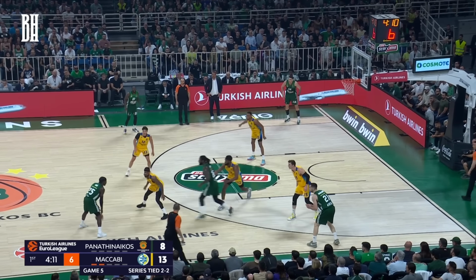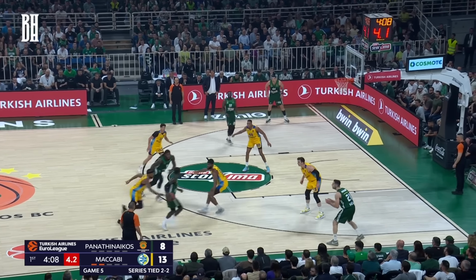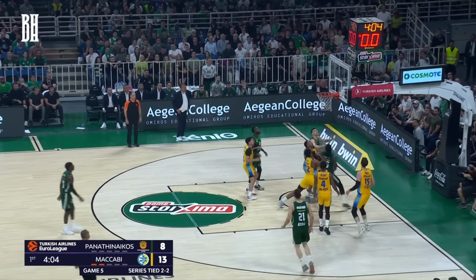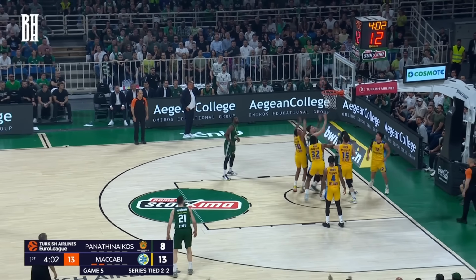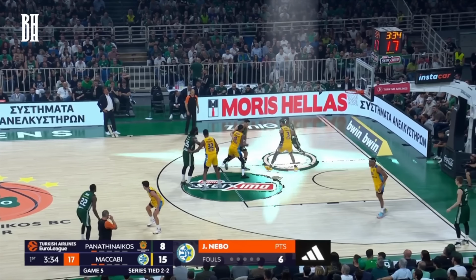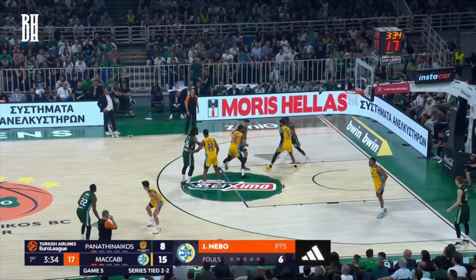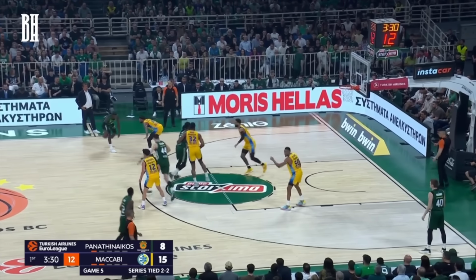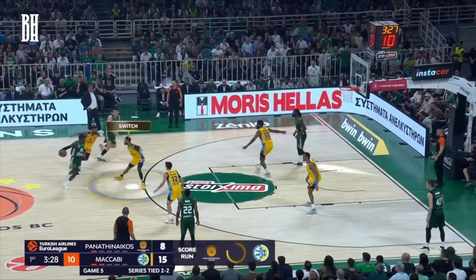Kendrick Nunn. He'll switch towards Nebo. Back out Papapetru. Gets free for the long two. Misses that one. Offensive rebound though. Nitoglu can't put it back in. Here, Nunn gets a switch, and he immediately executes.